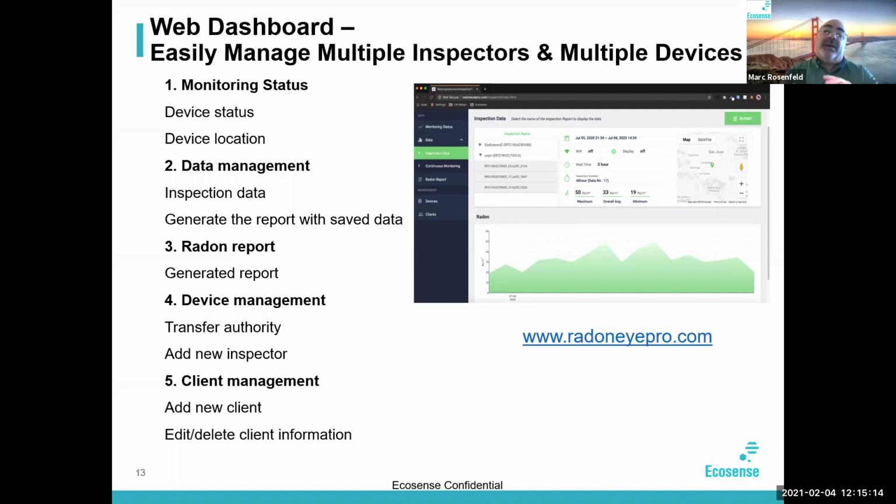If you are connected to Wi-Fi, you can actually monitor the inspection remotely. Can't turn it on or off. It doesn't do any of the functions, but you can see what's going on as it's happening. If you're not connected to Wi-Fi, it'll just upload the data and then you have the inspection data. You can generate the report right here. If you are out in the field, upload it, and then somebody at home, an admin or anybody in the office, can do the report while you're going on to the next inspection.